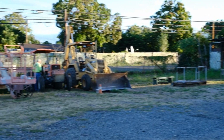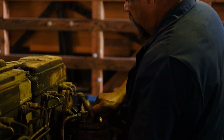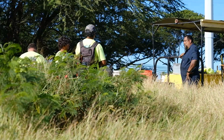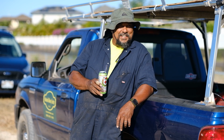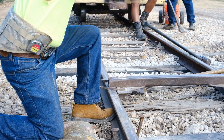My name is Benjamin De La Cruz. I'm the superintendent of operations equipment, and I work on everything that moves in this yard. I do pretty much everything, from being a mechanic here, cutting grass, building fences, track work. If you're looking for an experience of working on the railroad, this is the place for you. There's nowhere else in Hawaii you'll find any other place like this.